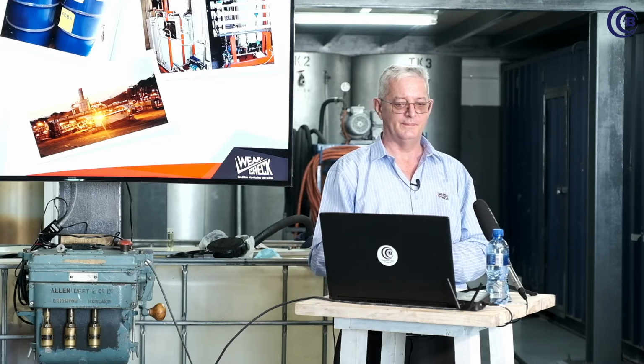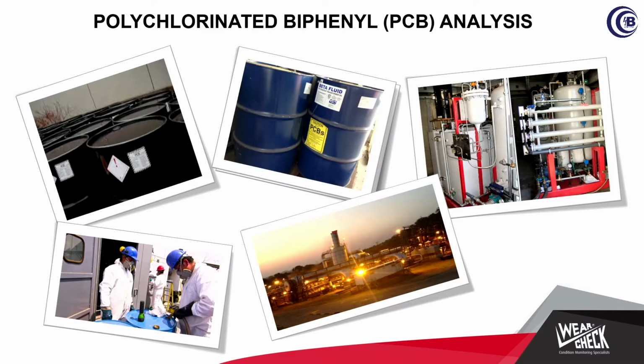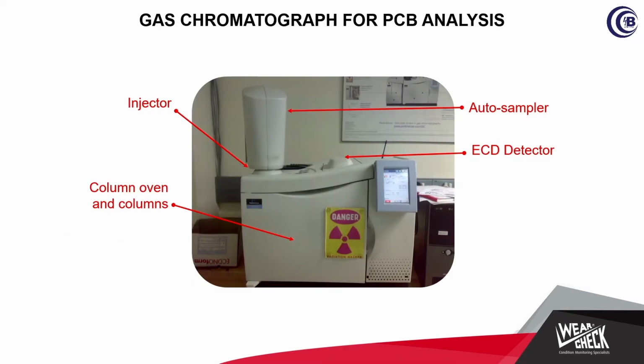The last photo there is a company in Modderfontein. They burn the oil. There's zero outlet to the air. It's special ovens, very expensive, but in both these cases you lose all your oil. Now this is the PCB instrument. We have to have special licenses to operate this. In Durban as well as Joburg, we've got 2 of these instruments, and here in Cape Town we've got 1 instrument.